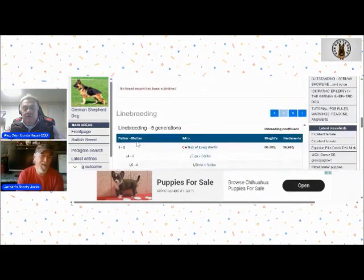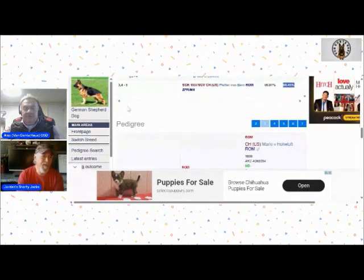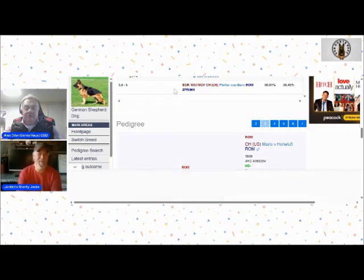Okay, and now explain that. 3, 4, 5. So he's a three comma four grandfather. So notice it's 3 comma 4 then dash. Notice the way it's written. What it means is that the father on the left is always the male. So this dog in the father was a 3-4 line breeding. Not very powerful. Remember I told you 3-4 is not very powerful?